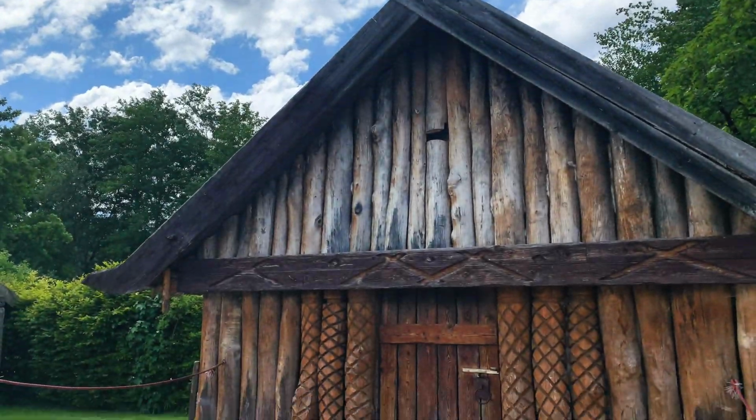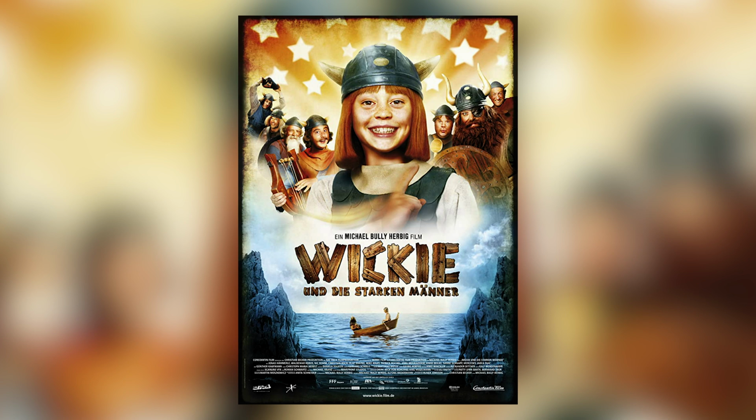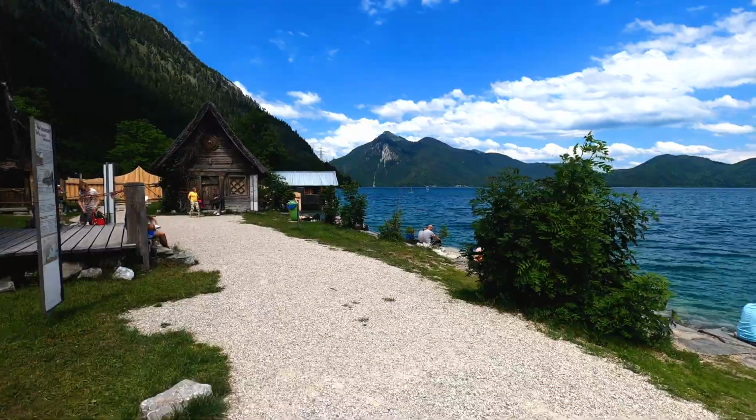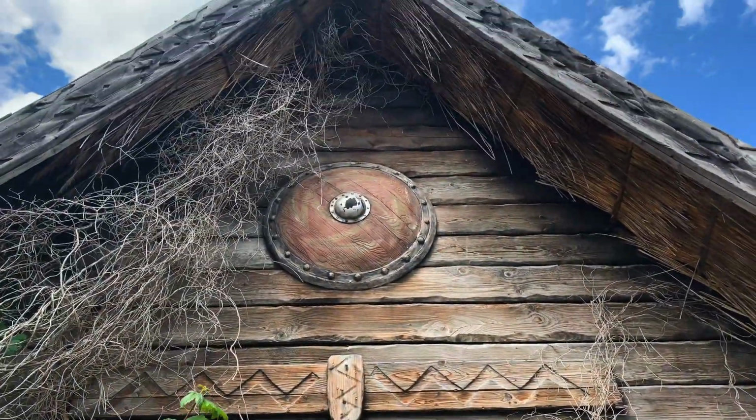Instead, it's just the transported and preserved leftovers from the movie Vicky and the Strongmen that was shot here back in 2008. It's cute against the beautiful Walchensee backdrop, and best of all, it's completely free. So, check it out if you're here, just don't think it's any more than it is.